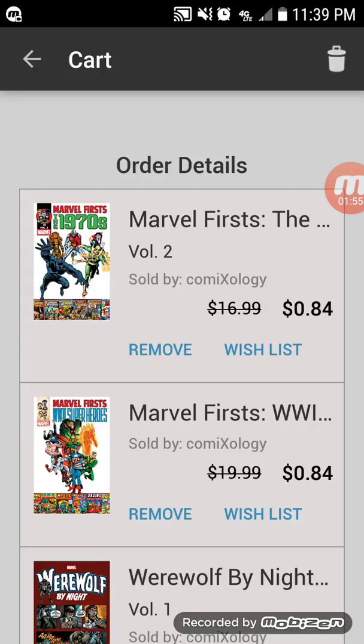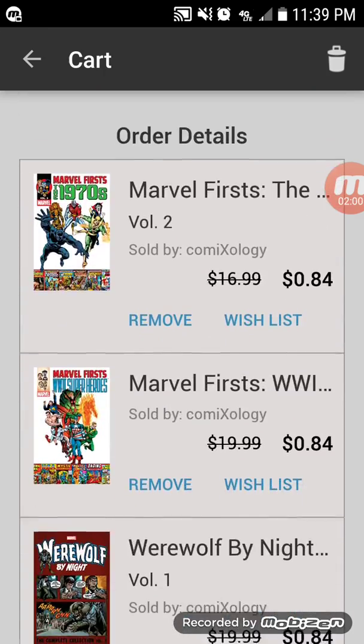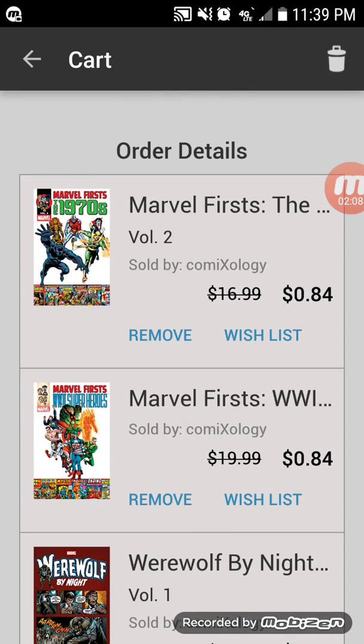But this is a pretty crazy deal though. If you ever wanted to read any of these, and there's a lot more, any of the really old school Golden Age or Silver Age Marvel stuff, there's a lot of stuff to pick from. I just picked a few.